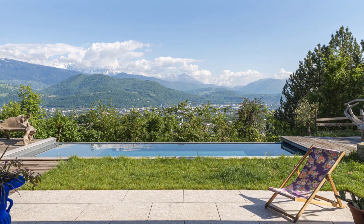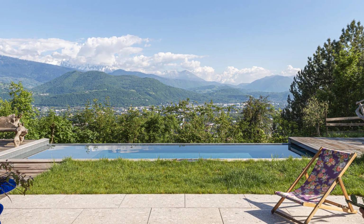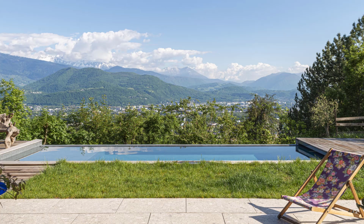This house is a brilliant example of how modern architecture can harmoniously blend with and enhance its natural surroundings.